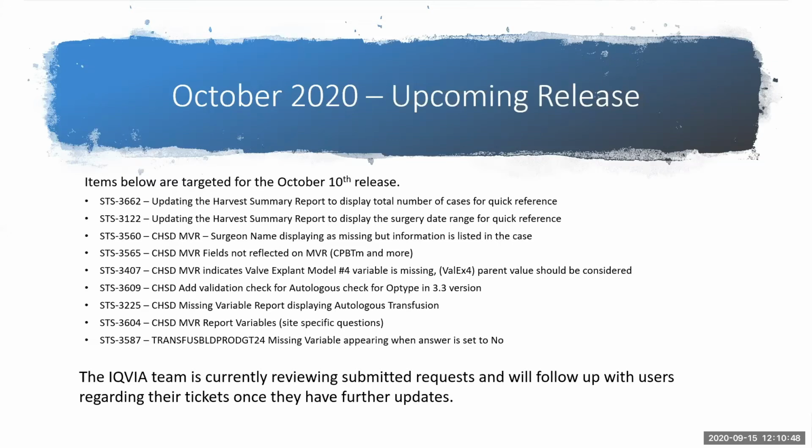STS 3560. This was a unique situation for one site. We did isolate a couple of records where there was an issue where the surgeon name was missing, even though it was listed on the case form. And so that fix is coming through next month as well.